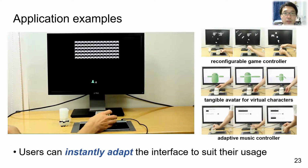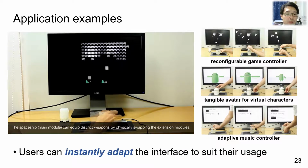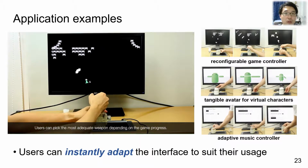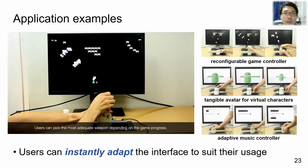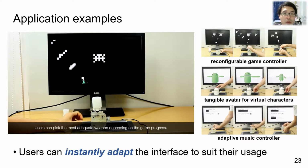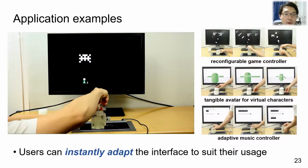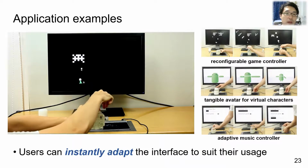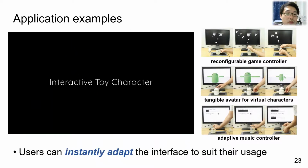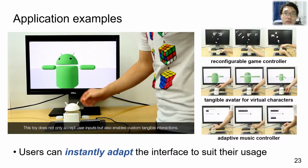Finally, I'd like to show the application examples of the proposed system. We implemented a shooting game in which users can change weapons by swapping the physical modules. Each module corresponds to a specific weapon, and the user can customize the spaceship for different situations. For example, for this boss alien, the user can equip a charge shot to give effective damage. And new modules can be a tangible representation for virtual characters.